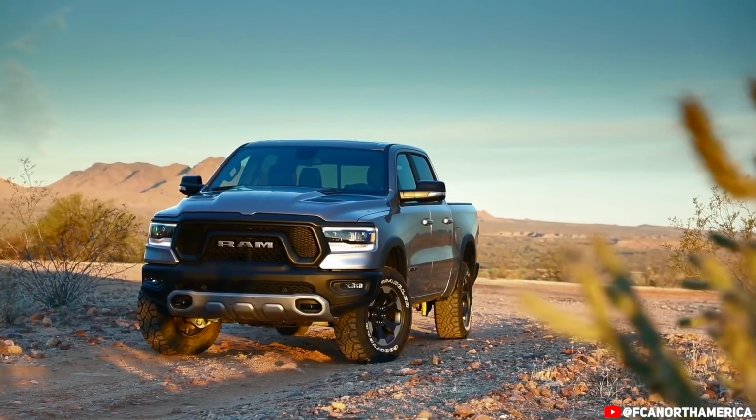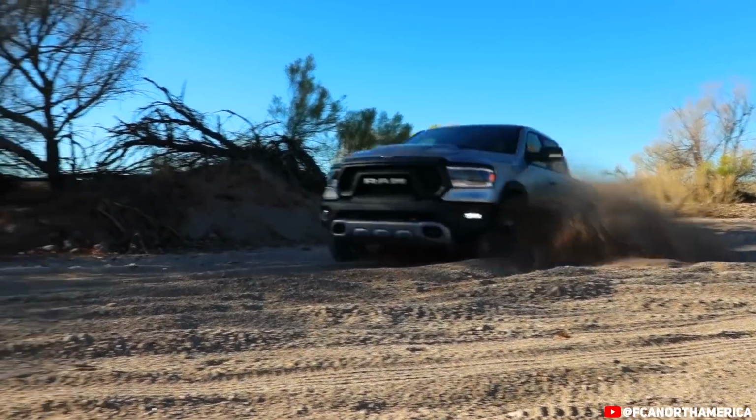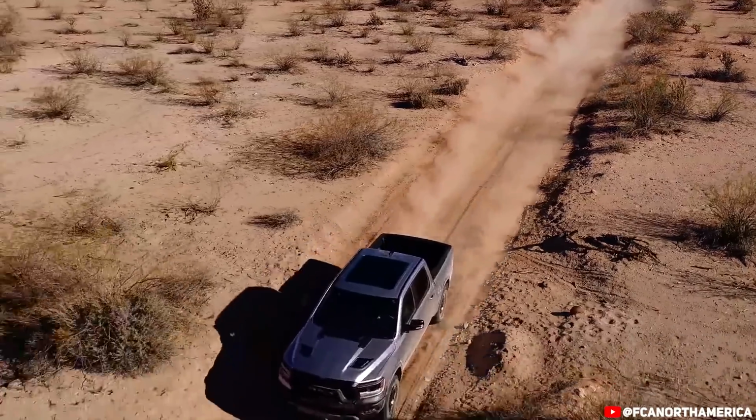Wrong. The Rebel also features 17-inch wheels wrapped in some 33-inch Toyos, Bilstein shocks, and Ram's signature air suspension. Sounds great except for one teeny tiny little problem. You literally pay more for a lower interior trim level than the Bighorn. But my off-road truck, bro!